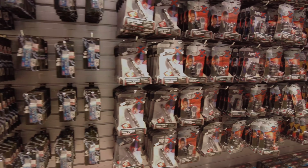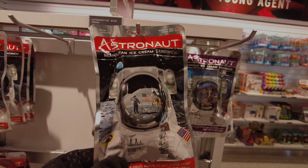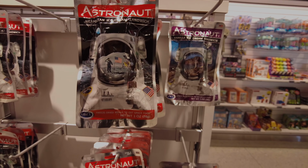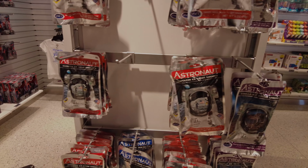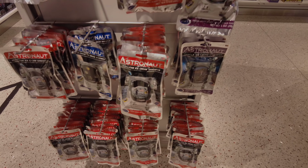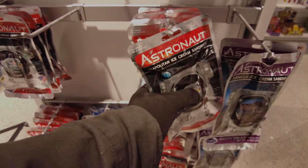Then on the other side, they had all this kid stuff, and then I saw this, and I said, oh my God, freeze-dried ice cream, astronaut ice cream, my kid definitely needs some astronaut ice cream. So they had vanilla, they had Neapolitan, they had cookies and cream, and I think I ended up getting the Neapolitan for my kid. Yeah, I got the Neapolitan.